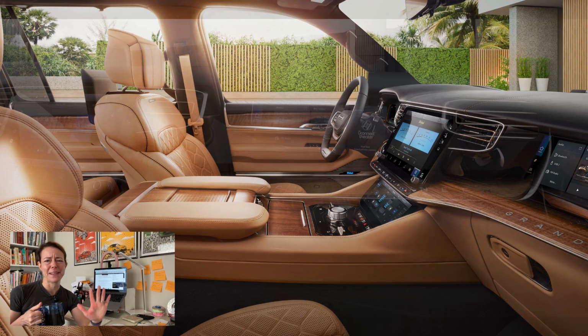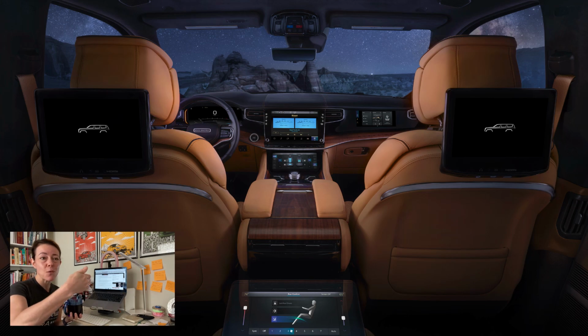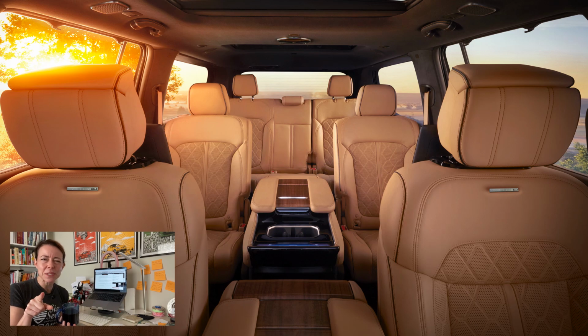And everybody was like, that's never going to make it into production. But it did. So there's going to be a passenger screen that will be on the dash in front of, well, the passenger. But you can do navigation features, so you can set a destination, send it over to the driver, they can accept it. But you can also do entertainment.